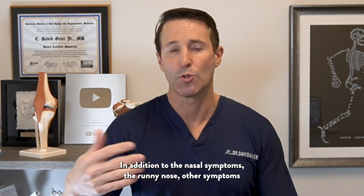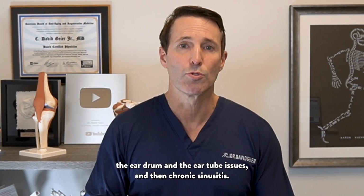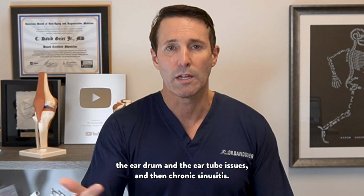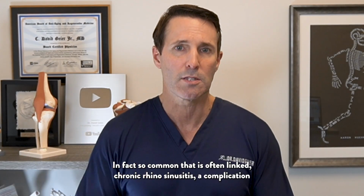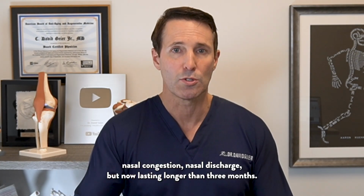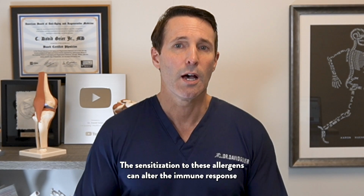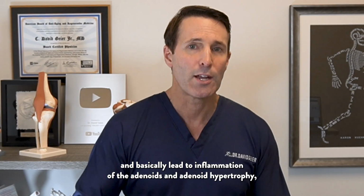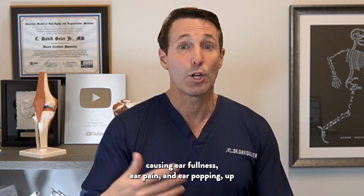In addition to the nasal symptoms, the runny nose, other symptoms may be conjunctivitis, a non-productive cough, eustachian tube, the ear drum and the ear tube issues, and then chronic sinusitis, again, very common. In fact, so common that it's often linked to chronic rhinosinusitis, a complication of allergic rhinitis, characterized by, again, the nasal inflammation, nasal congestion, nasal discharge, but now lasting longer than 3 months. Sometimes you'll see nasal polyps in the workup that the physician does. The sensitization to these allergens can alter the immune response and basically lead to inflammation of the adenoids and adenoid hypertrophy. You get eustachian tube dysfunction, as I mentioned, causing ear fullness, ear pain, ear popping.